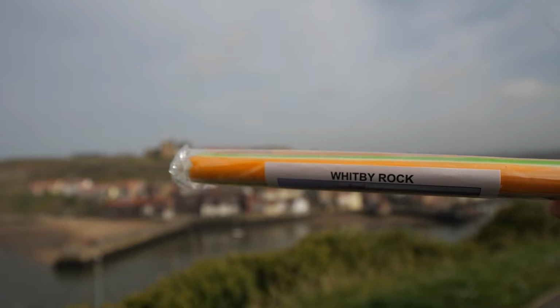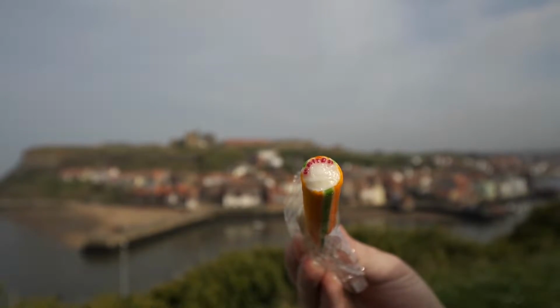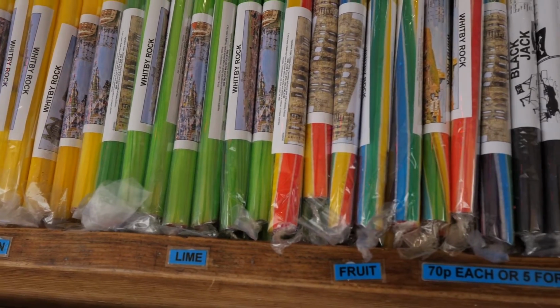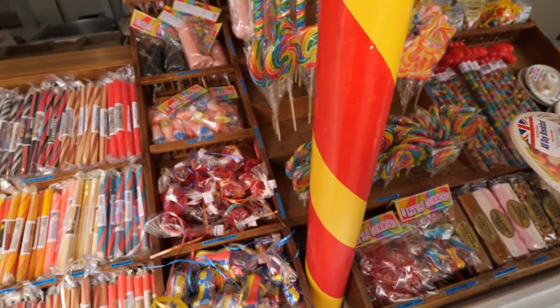So this one is called Whitby Rock, and depending on the place you go, they will all be specific to the area. So as we're in Whitby, it has written on the rock, Whitby. So there is so many different flavours of rock. However, traditional is just mint or also aniseed, but I'm a sucker for all the different colours, and I never really liked it that much as a kid. So I've gone for a flavoured pineapple one, but they have loads of different flavours, including like gin and tonic, scrumpy cider, Prosecco. This one here is pineapple.